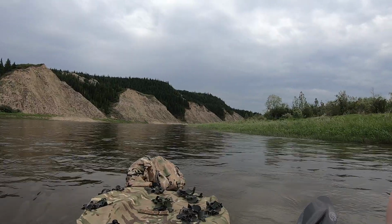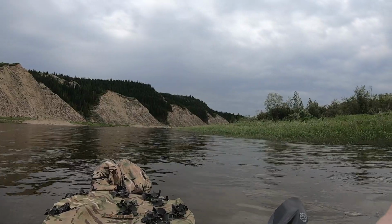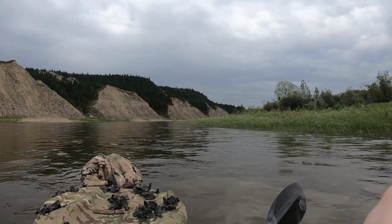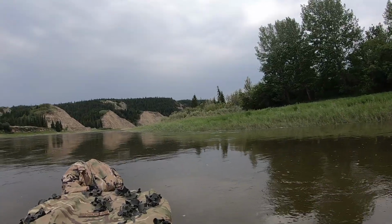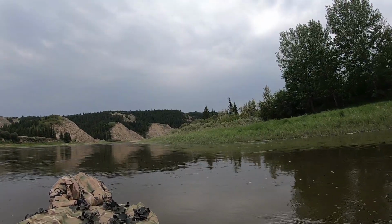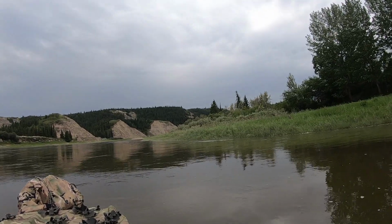There's our first pelican. He's just kind of sitting in the water right by where we're probably going to camp, so maybe we'll have a visitor for the night. I don't know. We're going to check out this spot over to the right and see if there's any good camping spots up there, and then if that's it, we're going to get off the river for the night and get our camp set up.